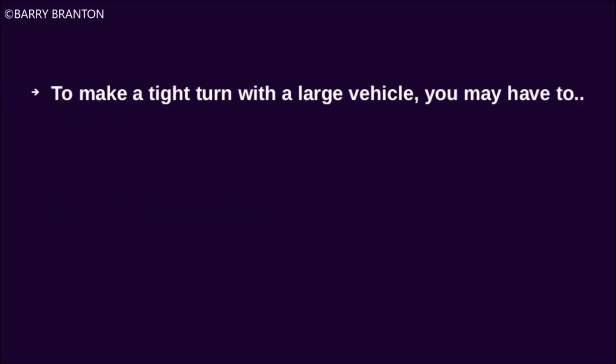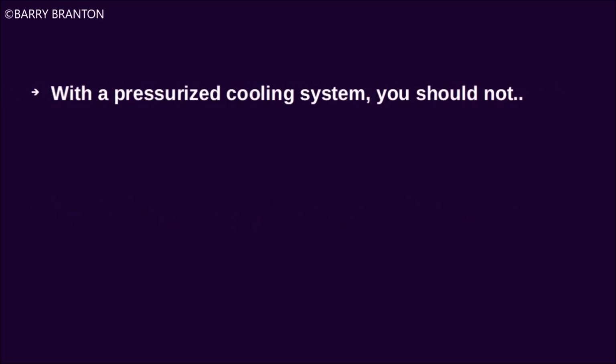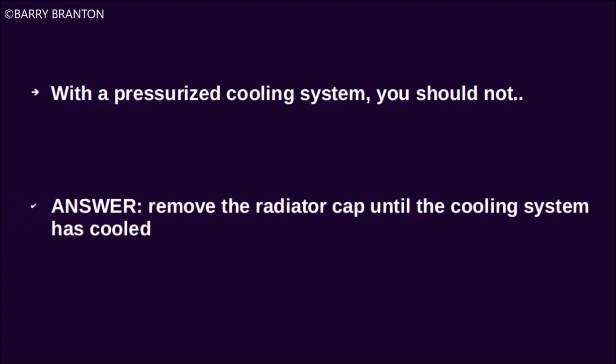To make a tight turn with a large vehicle, you may have to make the turn more slowly than many non-commercial drivers would expect. With a pressurized cooling system, you should not remove the radiator cap until the cooling system has cooled.